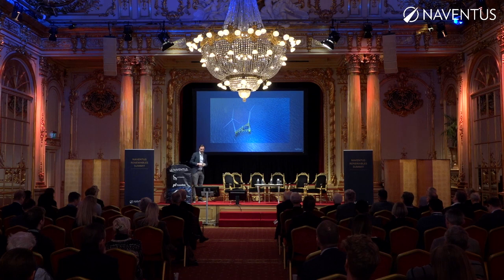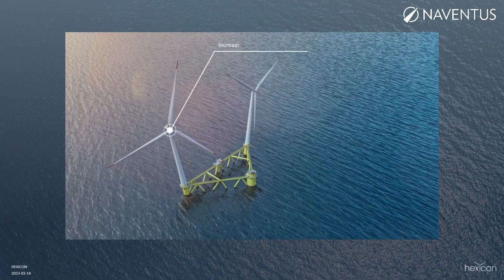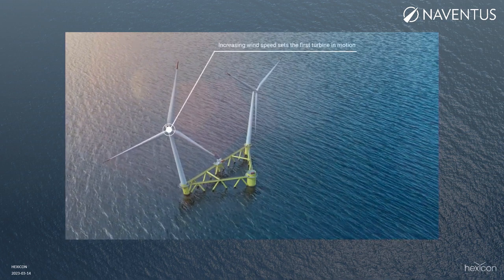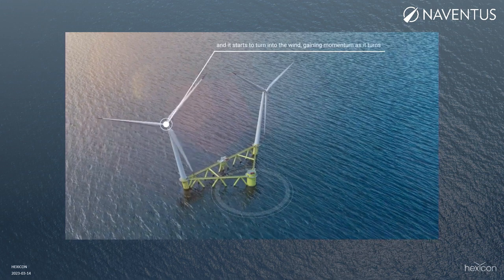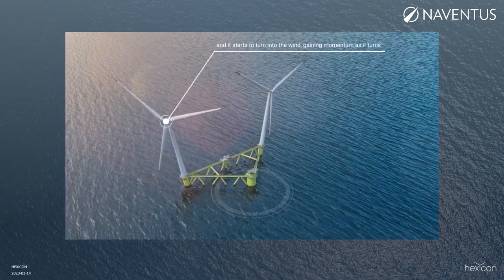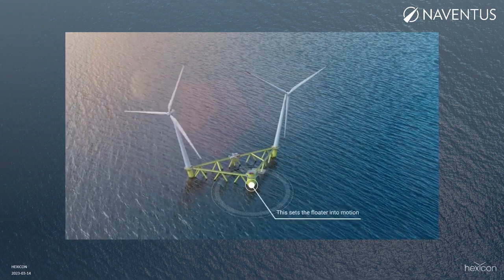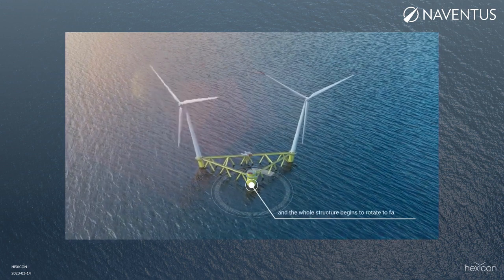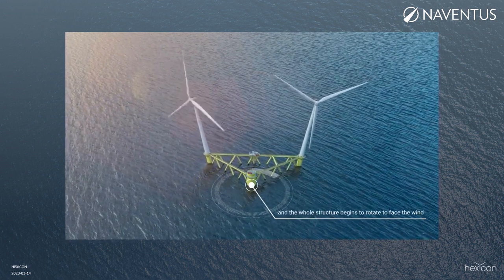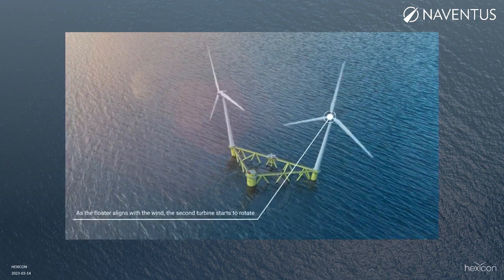So onto the technology, and I'll let this movie run for you while I speak. So our technology and how it differentiates from a lot of the competition is that it's got 2 turbines on the same foundation. It's a triangular shaped steel structure that floats on its own. It's about 15 meters draft beneath the surface. It's about 15 meters above, and the width and other dimensions are very much dependent on how big the turbines are. So it's fully agnostic to turbines.